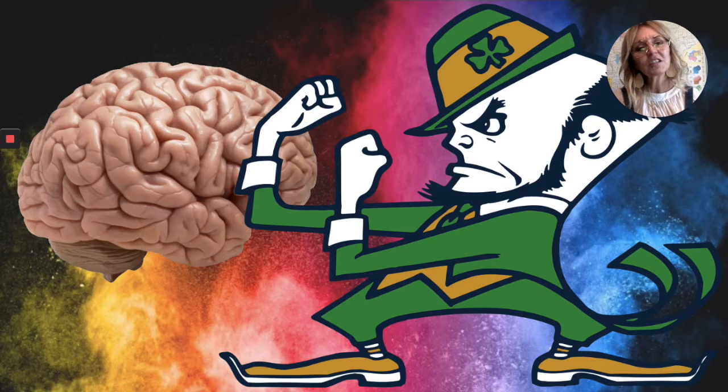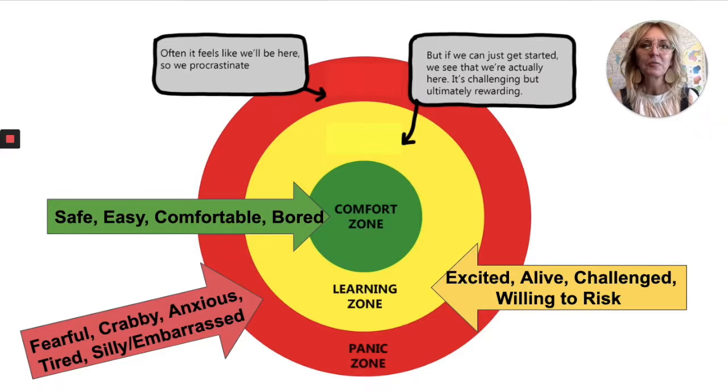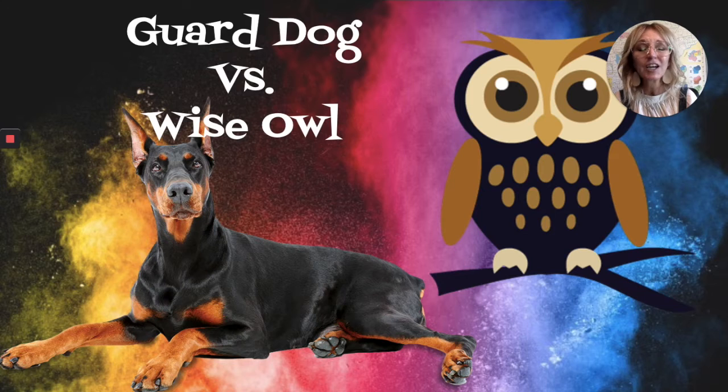Your brain always wants to be comfortable. It wants to be lazy and efficient and have pleasure. And when we're learning, we really have to fight that part of their brain. We're trying at school to get them into this learning zone, get them out of their comfort zone. But in doing that, sometimes they go into this panic zone. We call that where their guard dog comes out. It's where they feel uncomfortable.